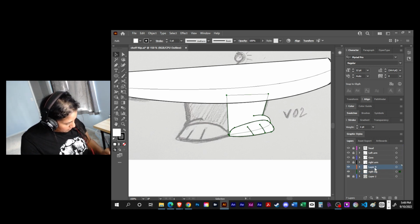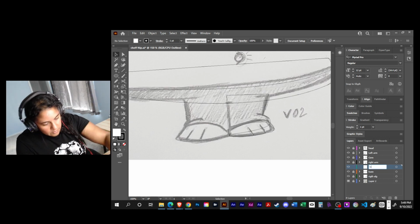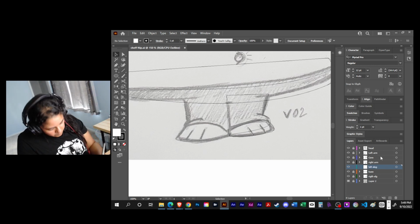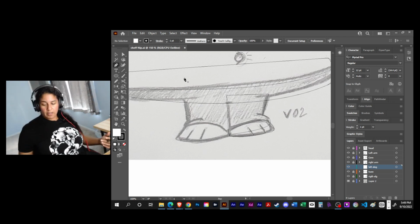Okay, and then it's going to be base. And let's go and lock these two. And then let's go ahead and give them outline view. And then above this, I'm going to call this left leg. Okay, let's go ahead and do that. And this one will overlap a little bit the body. Again, I'm trying to go for that 3/4 view with the bodies.